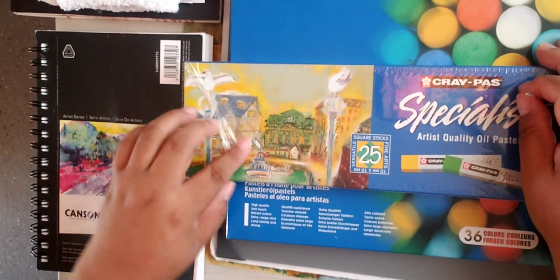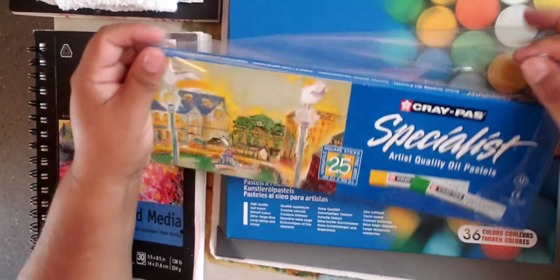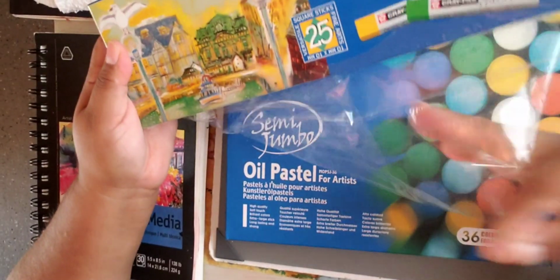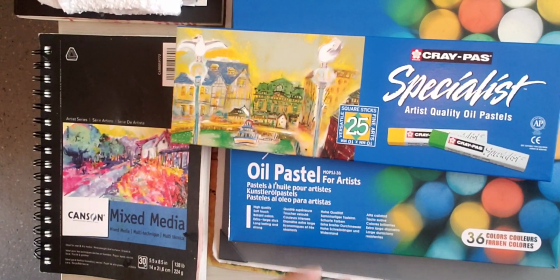Mary's basement, and that's the clearance section. That's where I found this Cray-Pas Specialist. They're the artist grade from the makers of Cray-Pas. I've been wanting to try Cray-Pas, which I haven't. I do have some oil pastels.